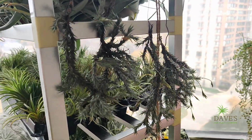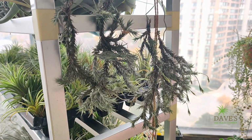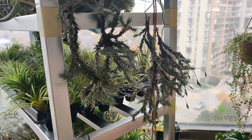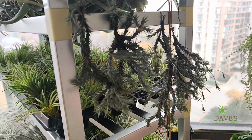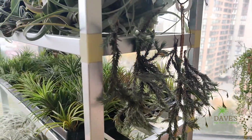So some of these clumps are super cool. Sorry, I don't remember all their names at the moment. Trichophorospis. It's hard to pronounce, but anyway, they're cute little miniature air plants as well.